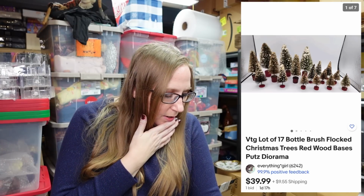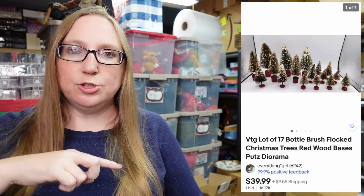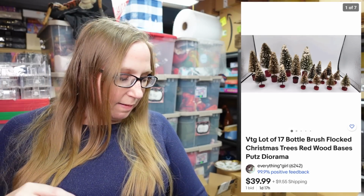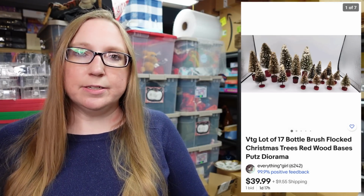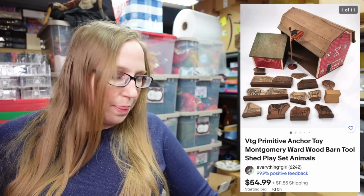So altogether we paid $22.50 for these trees, the toys, and then the barn I'm gonna show you next. The trees here I have on auction with a starting price of $39.99, and they do have a bid. They also have a lot of watchers. And then I'm just going to show you the barn.